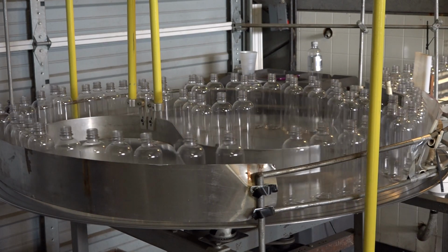We're not your typical bottling plant. We're kind of an old school craft type of bottling plant. And the old man, Mr. Shedd, when he started this thing back in 2000, he came across, I think it was just an ad in the paper for a bottling line.